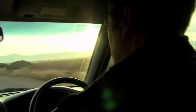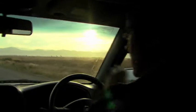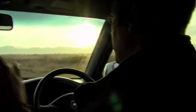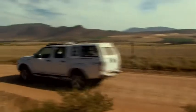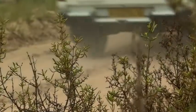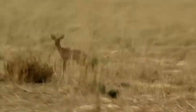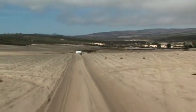So we looked at mapping the Sandveld and looked at where the green areas were still left on the farms and to try and link these green areas together, from the Sandveld to the mountain, to form this corridor. When we started with the Biodiversity Best Practice Project, it was about getting farmers to think and do differently about how you balance agriculture and conservation.